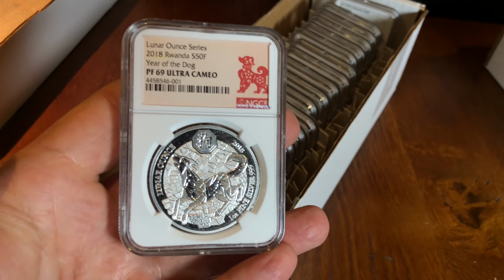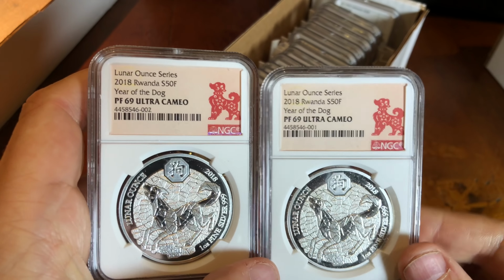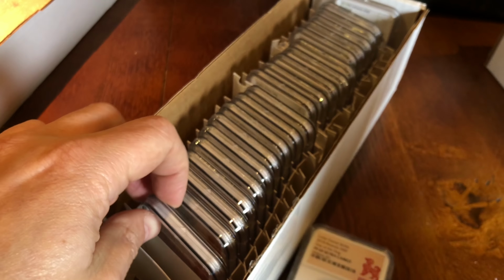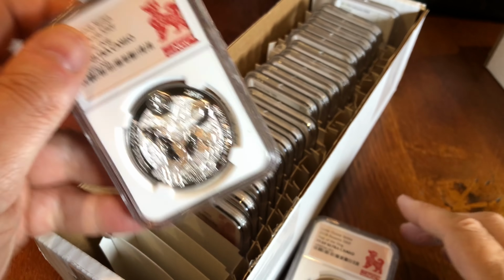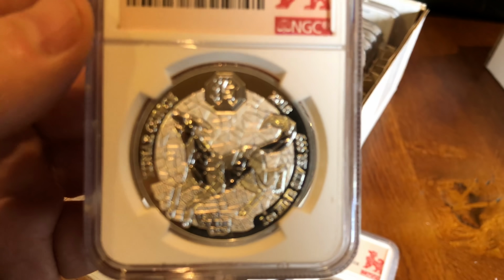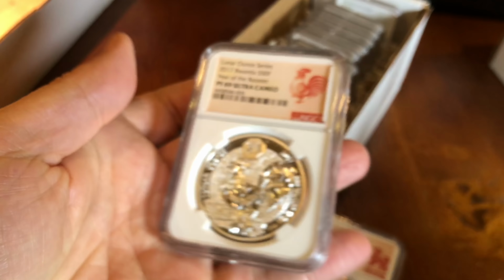A lot of Silverforum members have been collecting these beautiful and very unusually distinctive Luna coins, Rwanda legal tender coins minted in Germany. And this box contains a few of the dog proof coins. I think there's quite a lot of Silverforum members collecting these as they come out, and I'm sure they'll be very popular next year as well. Rare 70, that one. Most of them get 69. It's very unusual to get a 70. I've only had a few 70s graded so far. Pretty thin on the ground.